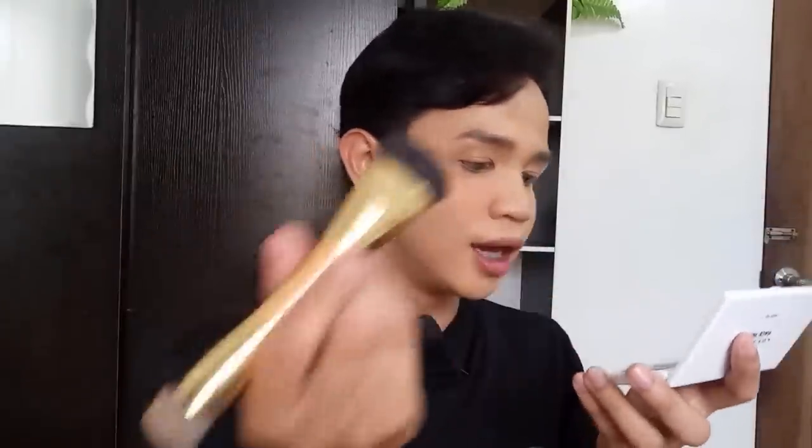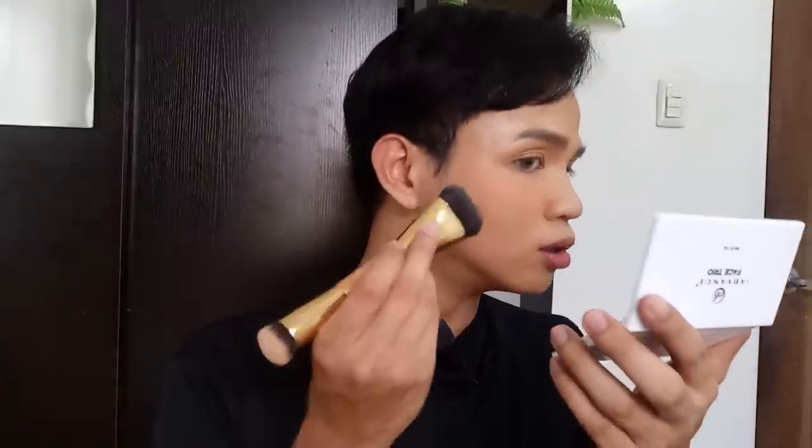Tap off the excess. Ang daming excess. Wow! Kaloka. Parang hirap niyang i-blend. Oh my God, parang ang harsh ng bronzer ko. Let's use a different brush. Sobrang warm.